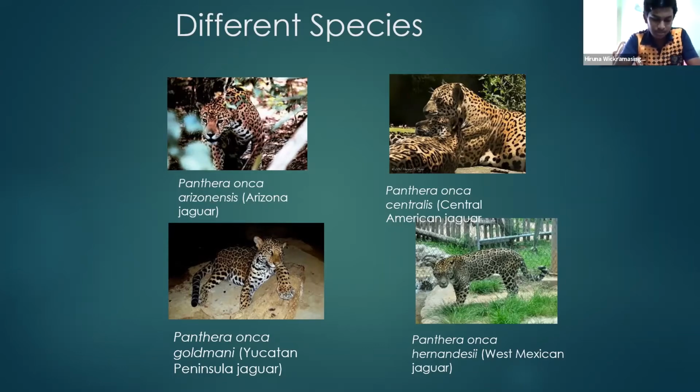The next one is the West Mexican jaguar. The West Mexican jaguar is a jaguar population in western Mexico. Excuse me, how do we pronounce that third one? The third one is the Yucatan Peninsula. Yucatan Peninsula. Thank you.